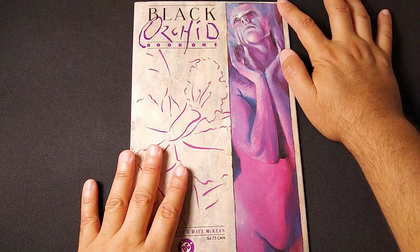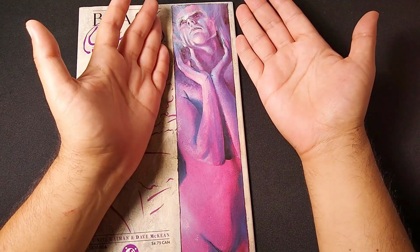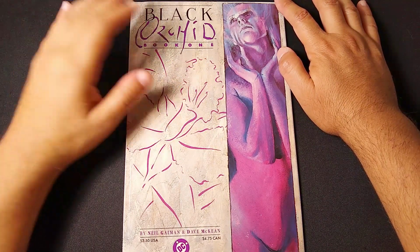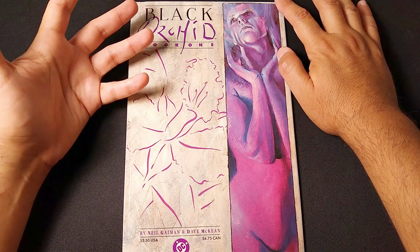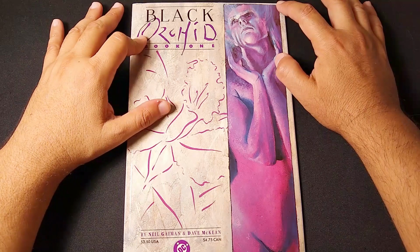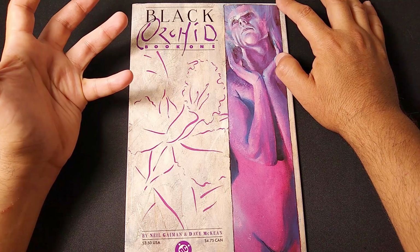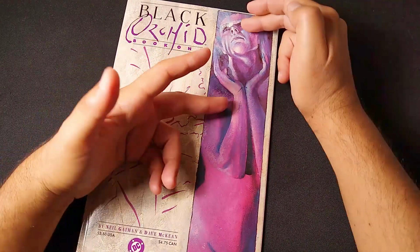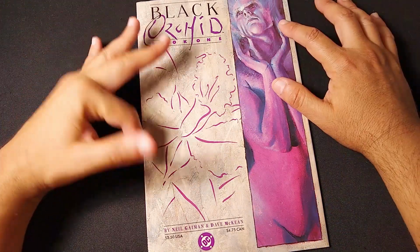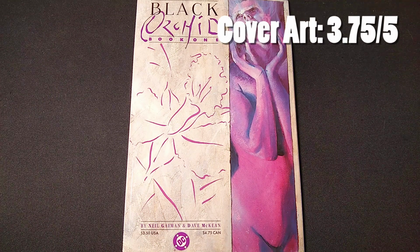There's this empty space, basically, this abstract flower. What we want to see is Dave McKean's art writ large, or more of a collage aesthetic like he'd be known for later. So unfortunately, I have to give this a 3.75 out of 5. I think there's a lot of wasted potential in this cover. It really feels like it was several ideas that didn't quite pan out. The main idea that should have panned out was the painting of Black Orchid, not this little sketch of a Black Orchid on a simple background. But not to worry, Dave McKean's art would reach stupendous heights in the future.